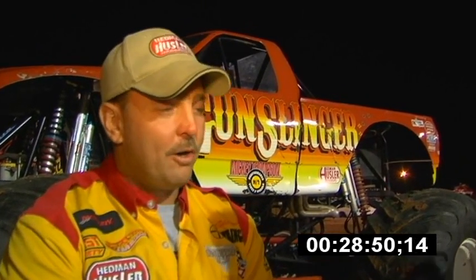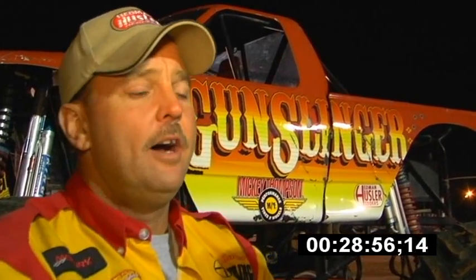Well, what you see here is the original Gunslinger monster truck. It's created and built out of Oldsmar, Florida. We moved to a little town of Bushnell 7 years ago, and I campaign them out of there. We had 2 trucks. We're down to 1 truck for this year. This is my state-of-the-art. I know she's a little beat up and banged up because these people like to see these things run hard.